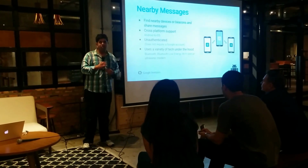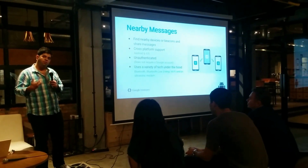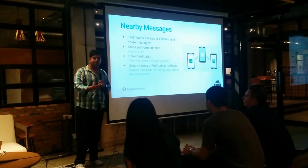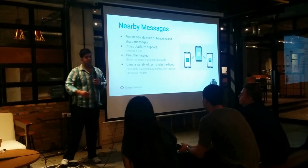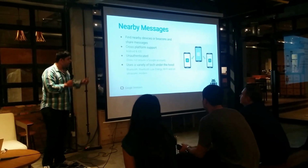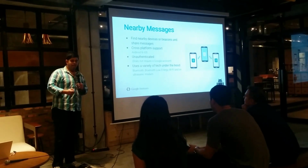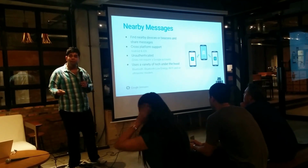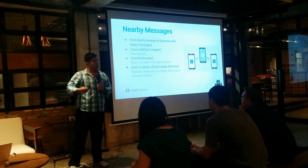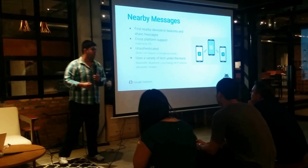In terms of nearby messages, someone mentioned earlier that nearby is something that you've been interested in. It's a great way to basically discover devices that are in close proximity, typically in the same room. And now we've got a messages API which allows you to communicate with those devices. So examples of where you might have seen this is in Play Game Services. When you're trying to find other people to play with, we actually use the nearby APIs, our own APIs, to matchmake. To say, hey, Adam and I can play that game on our Android TV together.